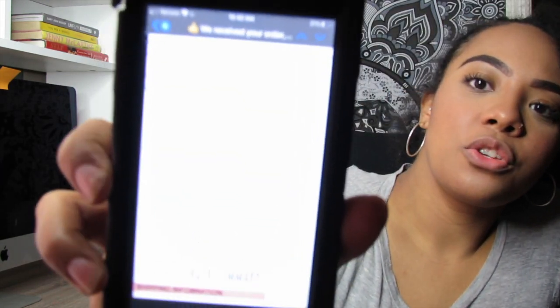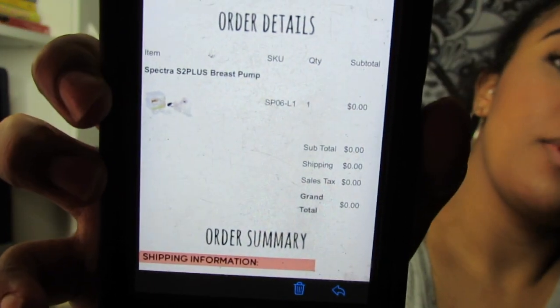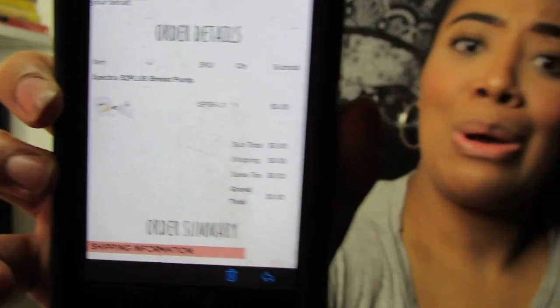So definitely go check out this site. Matter of fact, here is proof for you guys. Here's a screenshot of the email of my order. You see there's my breast pump order, and you see the cost. 0, 0, 0, 0.